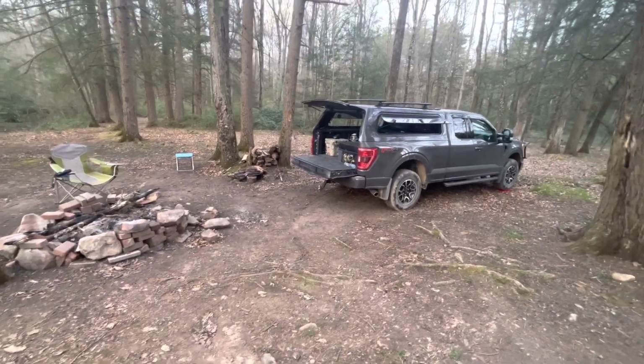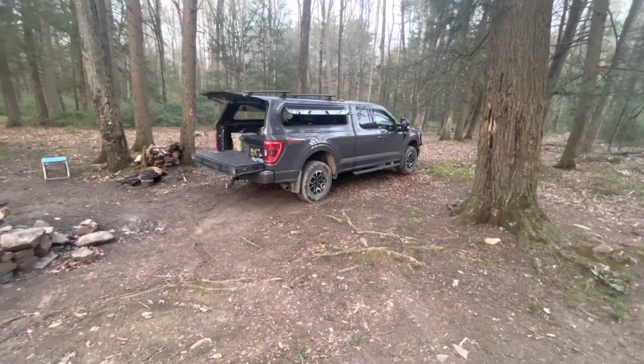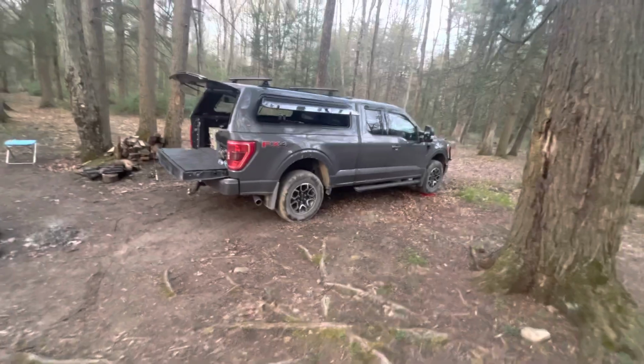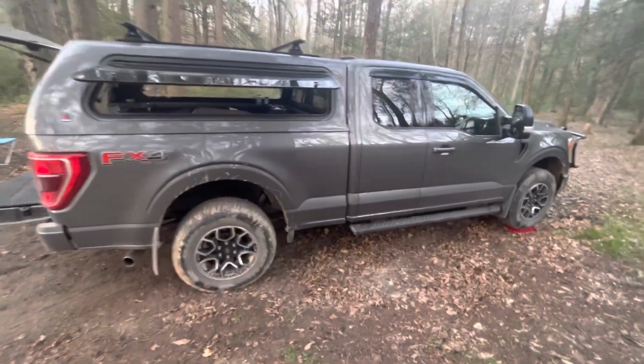Good evening, everyone. I wanted to make a little video and show off my truck camping setup. So right now I have it pretty much set up. I'm going to walk through the outside and go from there. It's a 2022 F-150 extended cab, 6.5 foot bed.